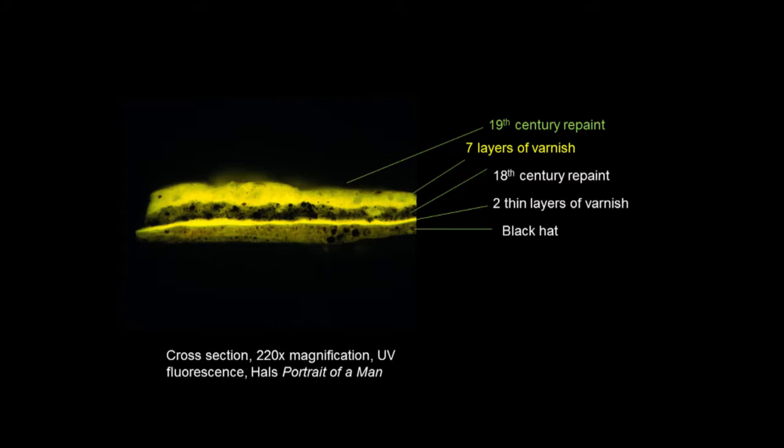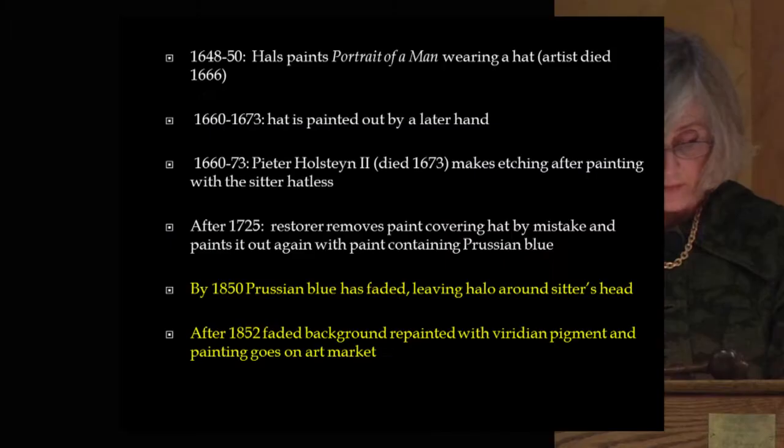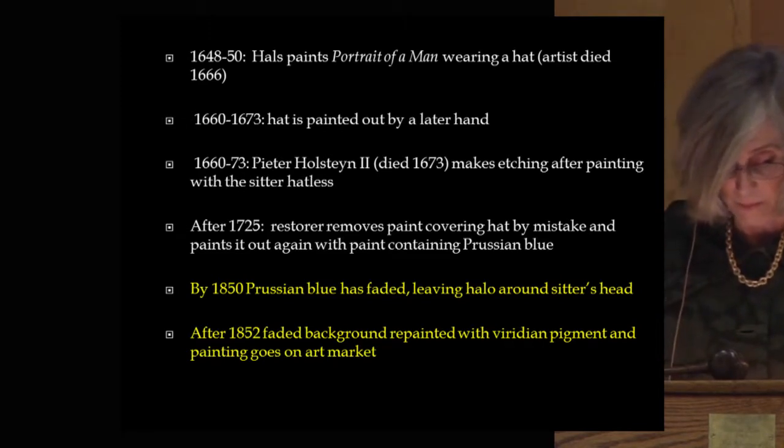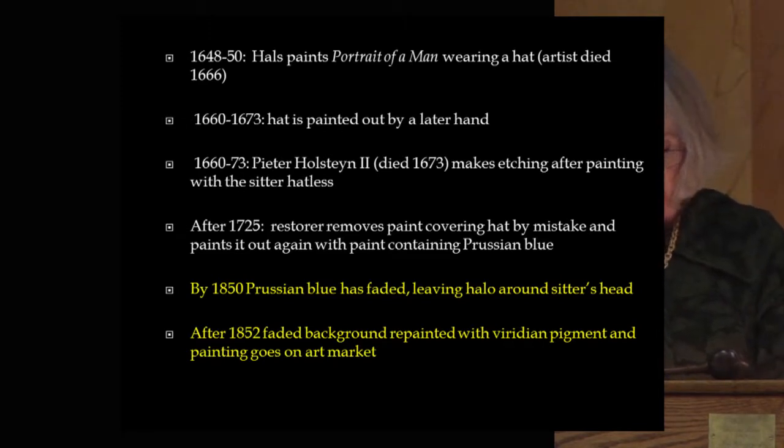This surface layer of background paint contained viridian, a green pigment not available before 1862. We think that by the 19th century, the Prussian blue in the background repaint had faded, leaving an unsightly pink halo of lead white and iron red pigment around the sitter's head. Because the painting came on the art market around this time, it was probably again repainted with a mixture containing viridian to disguise the halo in preparation for sale.